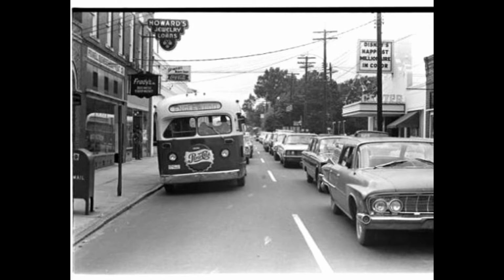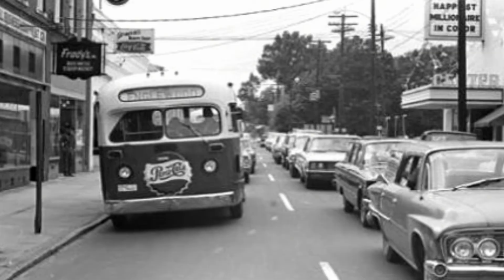I'm hoping someone can recognize some of these other two businesses on the left-hand side of the street here, just above the bus there on the left. But it looks like on either side of Howard's Jewelry and Loans, there were a couple of businesses, and I tried to read those signs and I couldn't make them out. So maybe someone else can. I don't know if they'll zoom in.